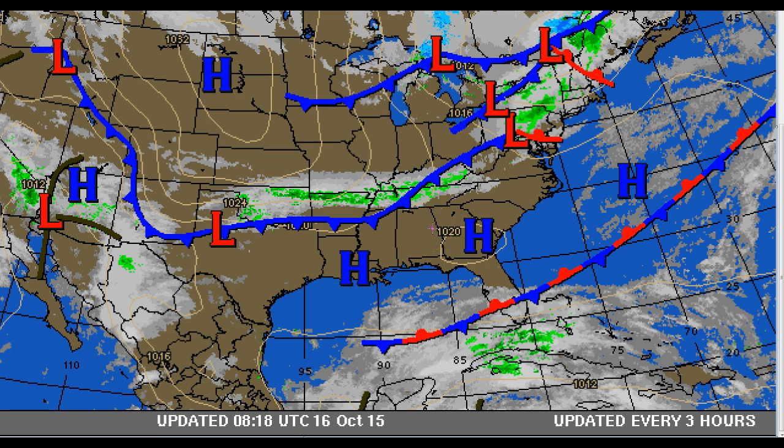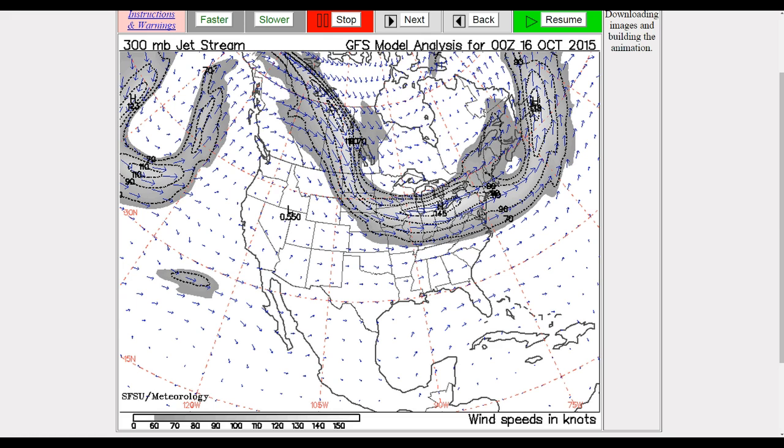Okay, so let's take a look at the jet stream. Now, the jet stream has now been put at 300 millibars for general purposes. This is our polar jet now. We've started to transition from the subtropical jet that we get in the spring and summer, which usually meanders up from the Pacific and sort of comes across the United States and meanders up to the north slowly, and that's where we get all of our warm air masses coming up.